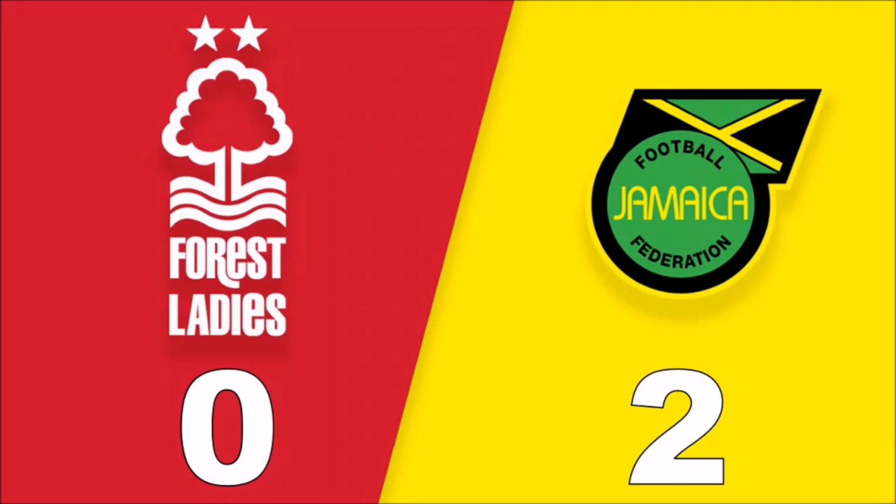Great turn away from Adams-Lecken. Silver on the left hand side. Cross comes in towards the back post. And it's just over everybody's head. There was no one there at the back post, and it's just as well, because if anybody had got a head on it, it would surely have been 3-0 to the visitors. 25 played in this second half. Remains Forest Ladies 0, Jamaica Women 2. 2 quick fire goals.